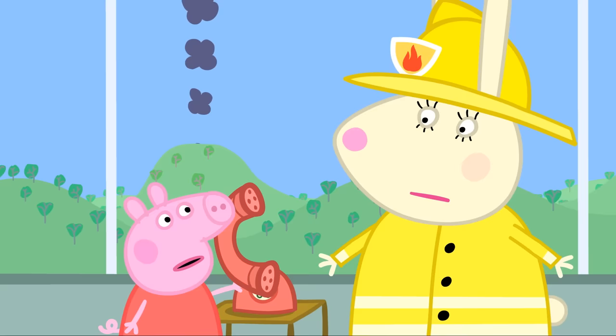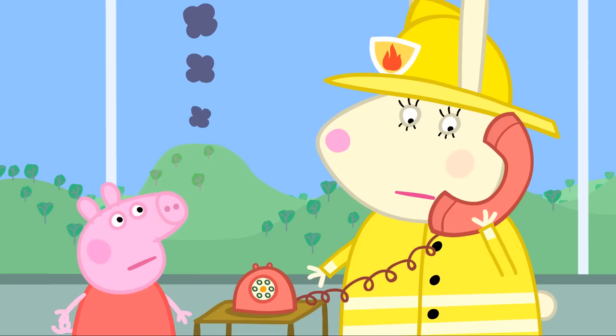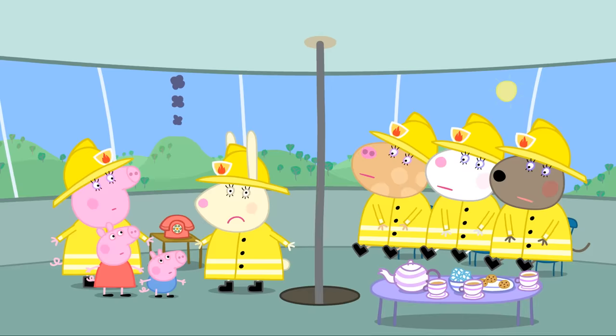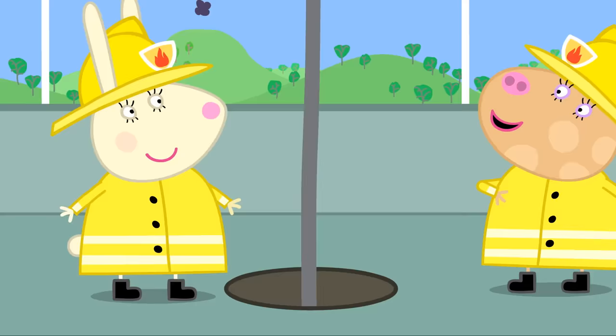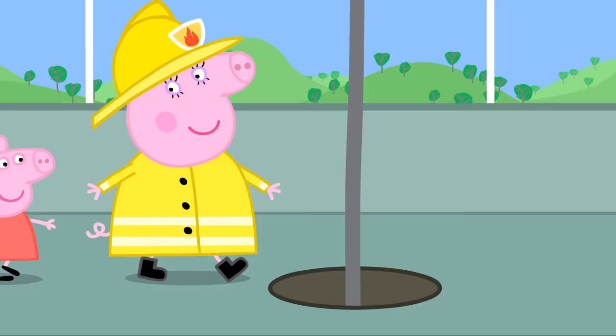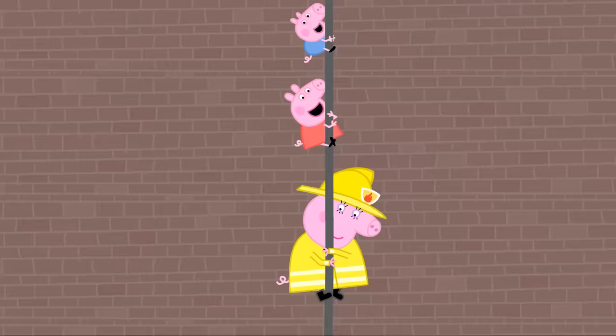Hello, Daddy Pig. This phone is only to be used when there's a... Fire! Fire! Oh, dear. Daddy Pig's barbecue is on fire. Fire! Fire! Mummy's to the rescue! Whee! Whee! Hold tight. Whee! Whee!